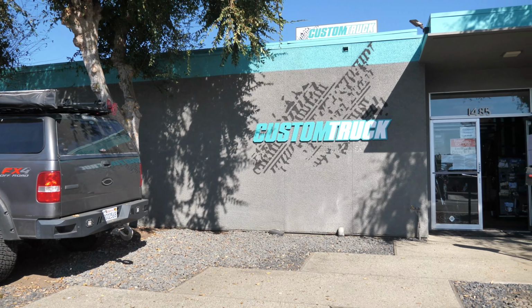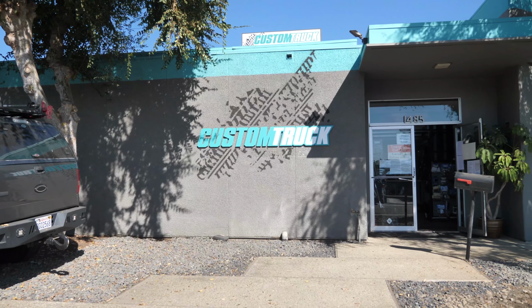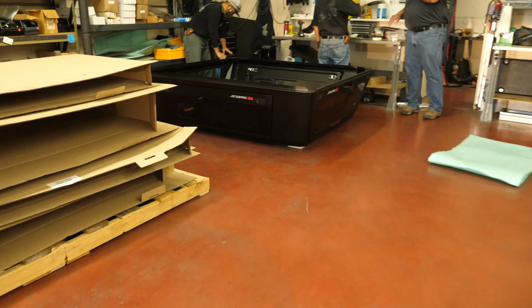For those that haven't seen me much, I'm usually operating the camera, flying a drone, or just driving around. So on today's episode, I'm heading out to Redwood City to meet up with our good friends at Custom Trucks. What we'll be doing today is we're going to go ahead and install a truck topper, or a shell, if you may, from our good friends at RSI.